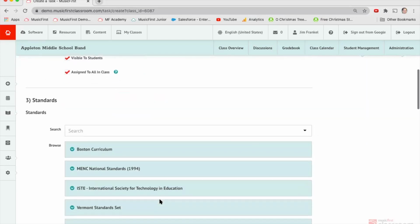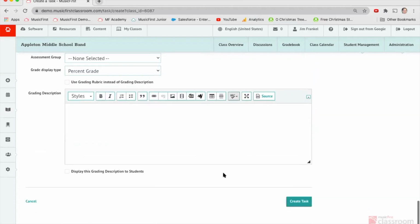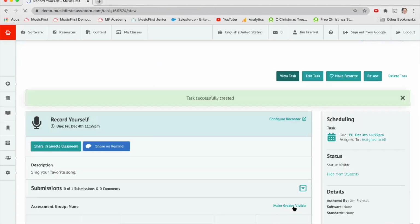This is going to be due again on Friday. These poor kids have so much homework. I'm going to make this worth, let's make it only worth 10 points, and create task. Really, really simple. I just made that.